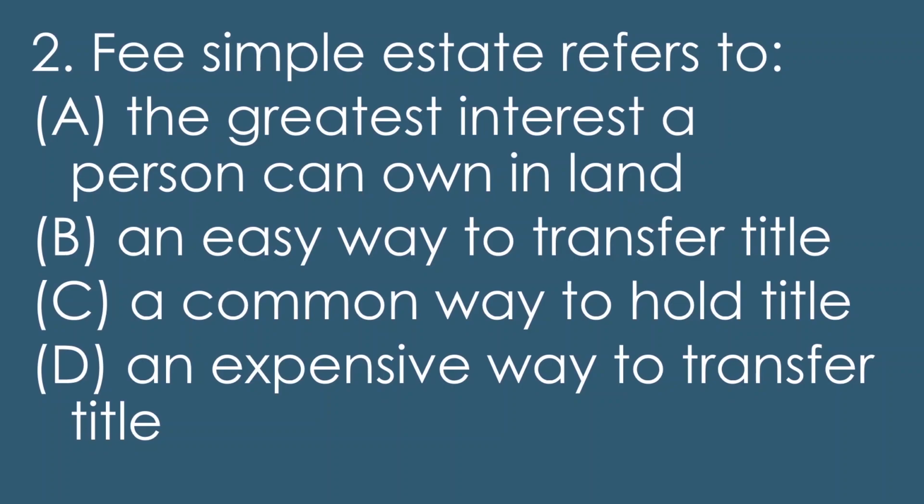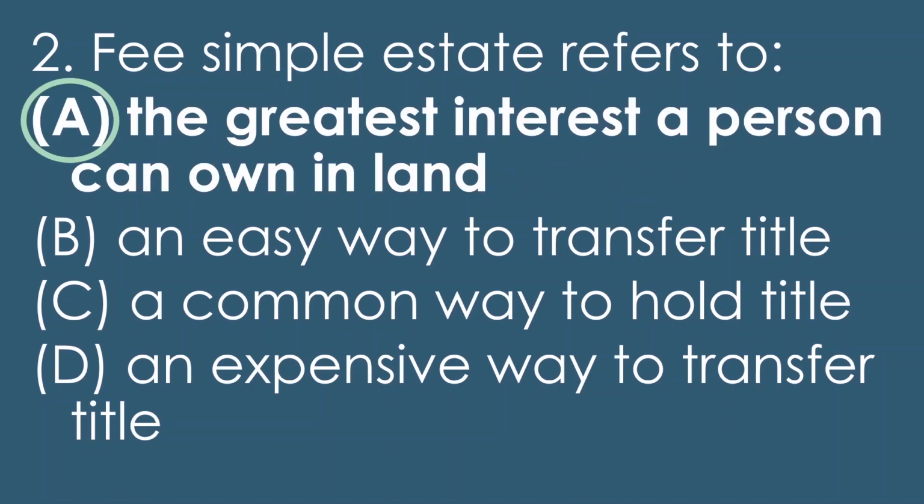Fee simple estates really have nothing to do with transferring title. We usually use deeds to transfer title. A common way to hold title? No, fee simple estate doesn't actually refer to vesting. For instance, vesting deals with whether it's held in severalty, community property, joint tenancy, tenancy in common, etc. An expensive way to transfer title? We don't really care about transferring title and how much it costs. Thus, the best answer is A, the greatest interest a person can own in land. That refers to fee simple estate.